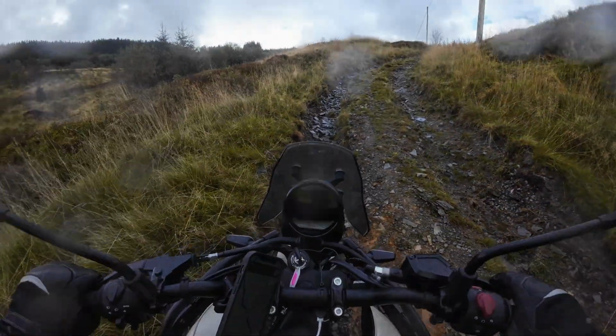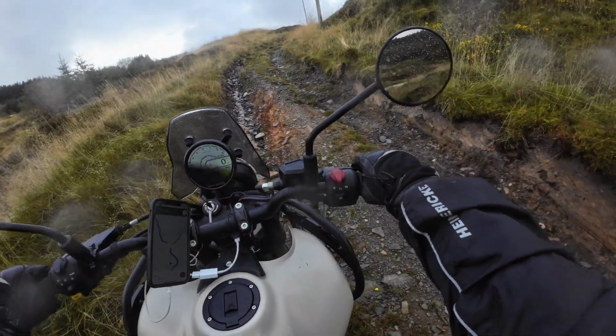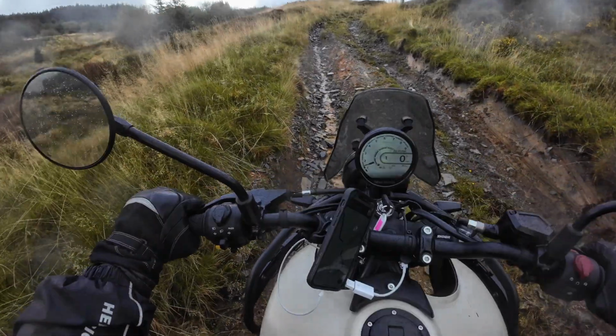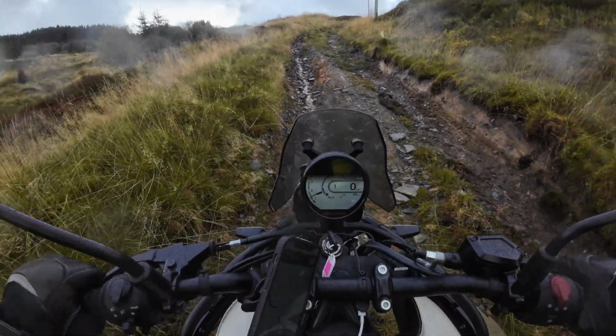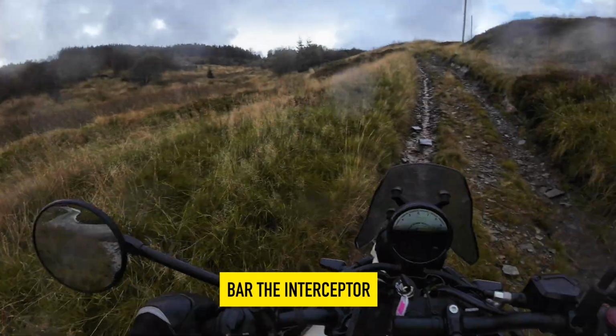Okay, yeah, it looked a bit gnarly. A lone bike, so we don't want to go too hard with it. Okay, there's a van. Oh, it's just DPD. No help from them. Woohoo! That's the first time that I've ridden a heavier bike up a track.